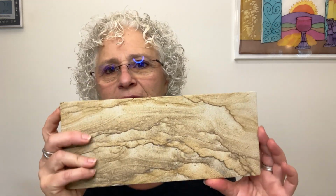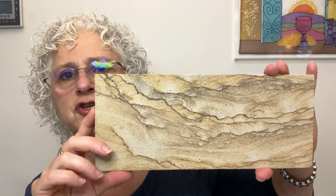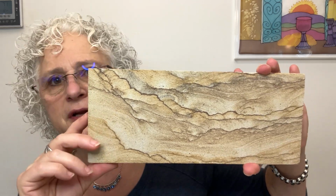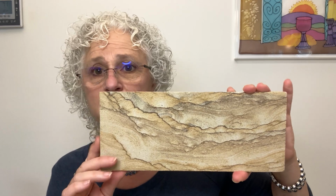Okay, so then the next spot, I picked up a slab of sandstone. Is that right side up or upside down? I think it's upside down. I think it goes this way. So this is like picture sandstone, picture jasper. It's cut, but it is natural sandstone, and it kind of looks like a mountainscape.